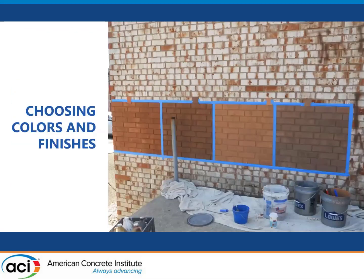So choosing colors and finishes is a pretty cool little process. A lot of times mineral-based stain providers are able to show you examples, right? If you've got a building that you're looking to retrofit or adaptively reuse, there are people out there that can come and show you exactly the transformational powers of stain.